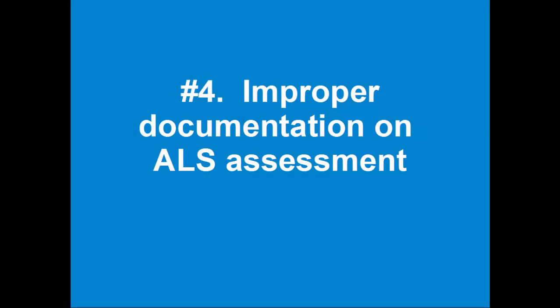In order for a run to be billed as an ALS run, you must document that a paramedic assessed the patient and their condition at the time of dispatch and that these factors required the use of a paramedic. If this is not the case, then the run is not considered ALS. The ALS intervention is a procedure that is in accordance with state and local laws and required to be performed by an EMT intermediate or a paramedic.